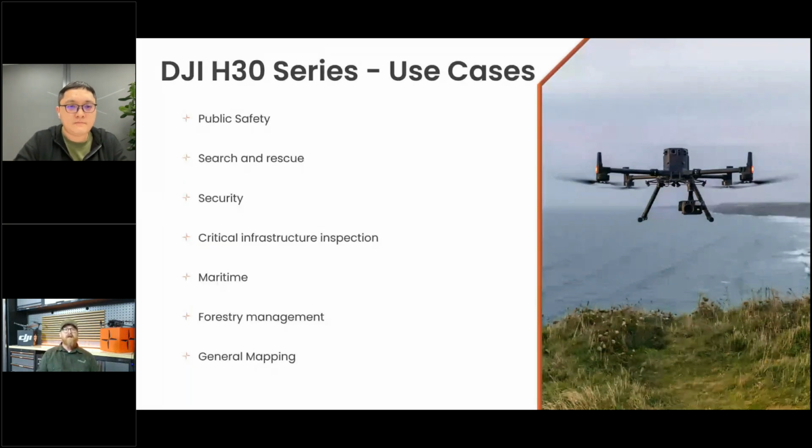You've got forestry management, and you've also got general mapping. With the aircraft and the payload, when doing general mapping operations, you are going to be able to get good quality results, whether it be 2D or 3D. The H30 series is going to be able to produce general mapping for organizations wanting to use that feature.